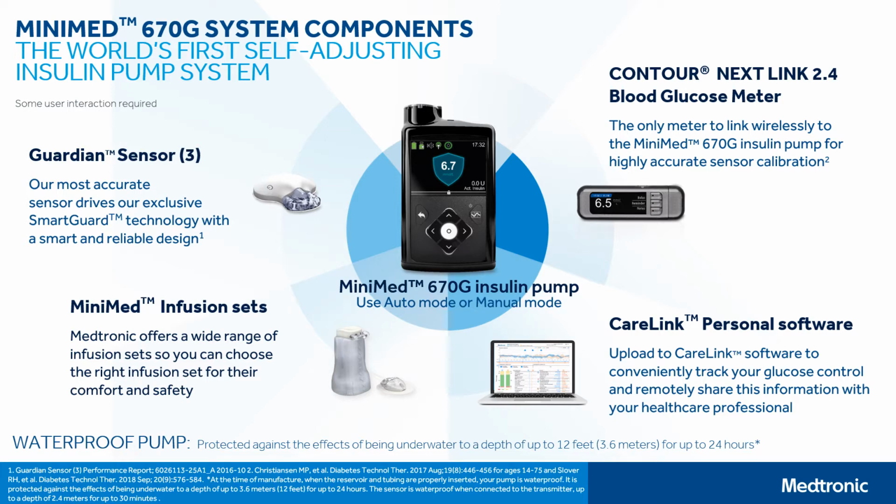Moving to your right, we have the Contour Next Link 2.4 blood glucose meter, a highly accurate meter that links wirelessly to your pump. Below that is the CareLink personal software that has been updated and improved to match that of your healthcare professional. It has been simplified so you and your team can see your progression at a glance and decide where to make changes to decrease your lows and increase your time in range.